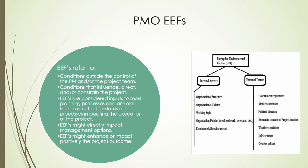While we can't control EEFs, the best PMs anticipate them during planning, monitor them throughout execution, leverage favorable ones as accelerators, and mitigate challenging ones as constraints. A critical insight is that EEFs aren't just obstacles, they're the context that separates textbook project management from real-world leadership. The same project plan will succeed or fail based on how well we read and respond to these factors.